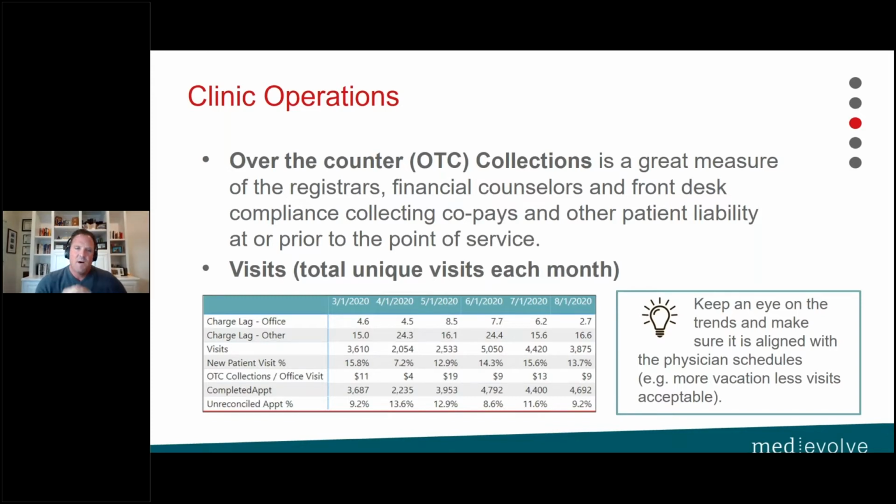So bottom line with OTC is you want to be able to track it. You want to see, in the cases of down below, it's the third metric from the bottom, how much are you collecting on average per office? I'm not going to give you a baseline, but I can tell you the clinics that do it really, really well are a lot higher than the numbers on the screen.